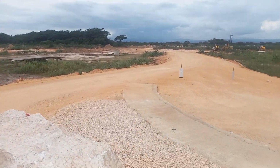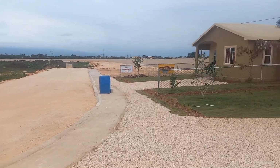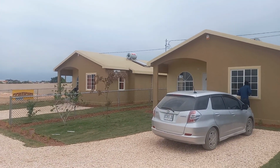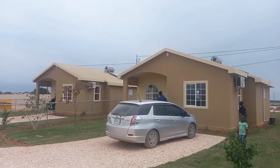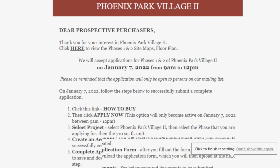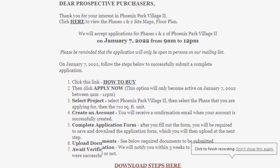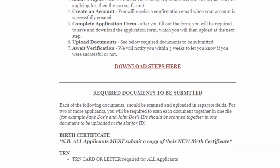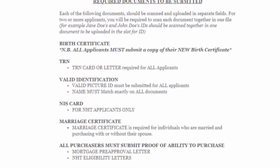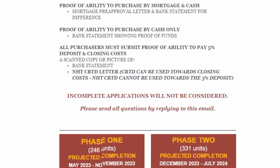The application for Phoenix 2 is the 7th of January. We received an email yesterday, December 19th, informing us that the application is on the 7th, between the hours of 9 a.m. and 12 p.m. So you have to be on your P's and Q's, in front of your computer, ready to send that application in. All the best with that.